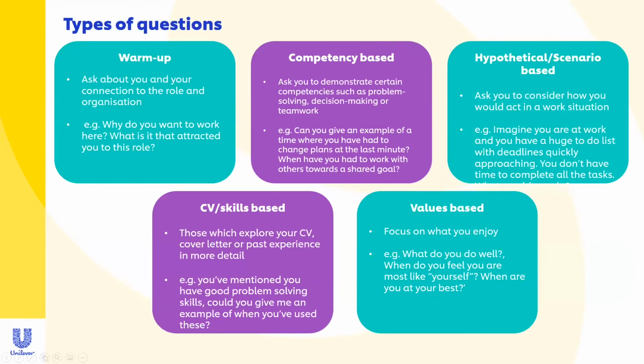So in an interview, I think the common worry is that you'll be asked questions you just don't know the answer to. This obviously can happen, and there are lots of questions we're likely to be asked, but we can prepare for interview questions in a few main categories. So no matter what type of interview or job you're going for, there are a few types of questions you may be asked. So the first, I'll just go through the ones on the slide.